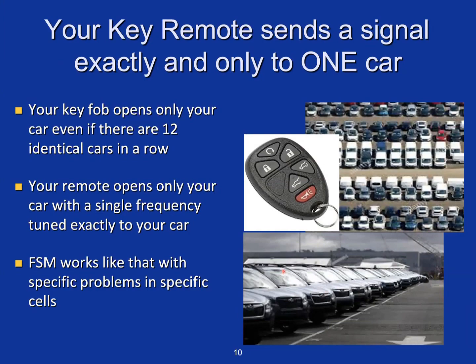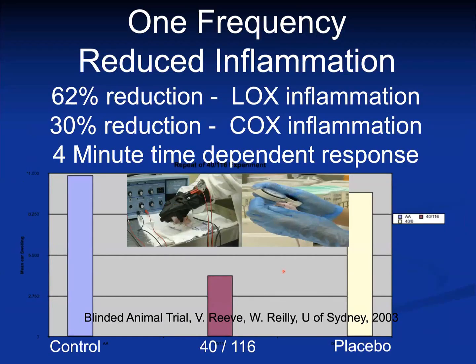So how do we know this? Well, we knew it clinically, and then we just got lucky. In 2003, at the University of Sydney in Australia, Vivian Reeve and Wayne Riley conducted an animal research trial where they painted arachidonic acid on the ears of little hairless mice, and then measured them with a caliper. So it's fairly low tech and inexpensive. They found that one frequency combination, 40 hertz on channel A to reduce inflammation and 116 on channel B to address the immune system, reduced inflammation in the cell by 70%.